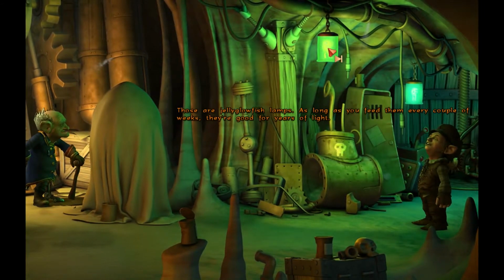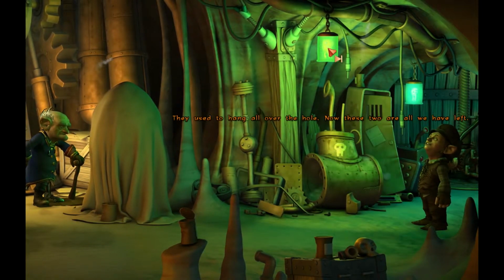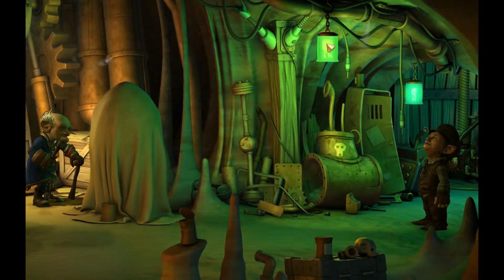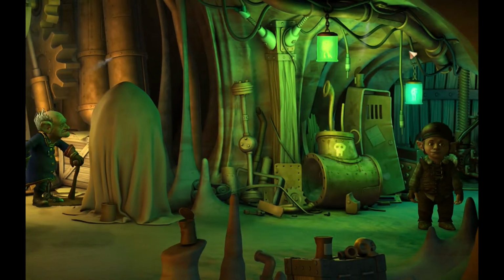Those are jelly glowfish lamps. As long as you feed them every couple of weeks, they're good for years of light. Okay. Can we take it? They used to hang all over the hall. Now these two are all we have left. No, not taking it. Oh, that's a shame. Is there anything else we can look at? There's a backup. We're not gonna go back up.